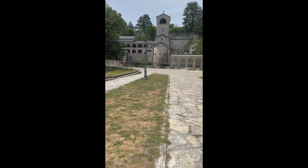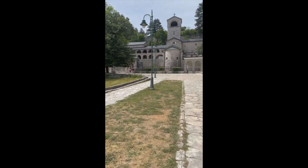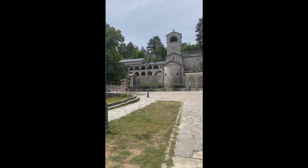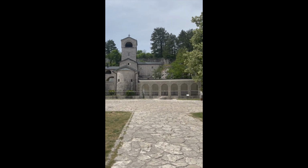So we weren't able to go or to take pictures inside of the church. Inside the church were like 3 tombs, one for the king who lived to be 80, one for the queen who lived to be 67, and also the founder of the city. And for how many years was this city the capital of Montenegro? This city was the capital from 1484 until 1945.